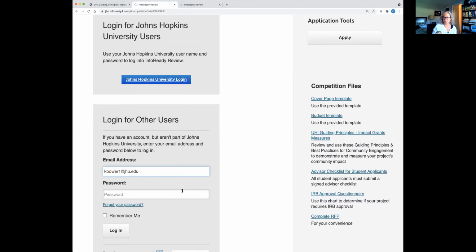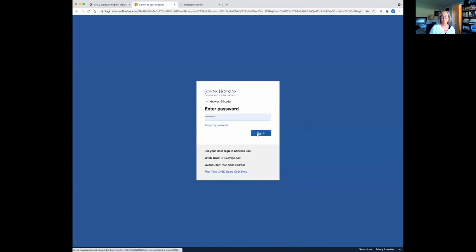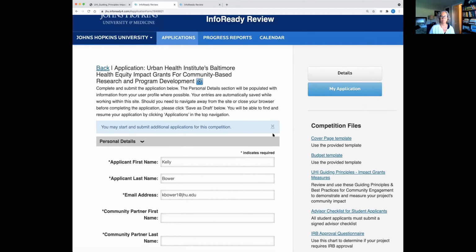You can log in yourself with your JET ID, and you can also log in if you don't have a JET ID for Hopkins, for our community partners. Sorry, so here's the Johns Hopkins University login at the top, and then other users if you're not with Johns Hopkins. Would you like me to log in, Nancy? Sure, you can just log in and show them that with your JET ID. Can you see that? Yep, that's great.